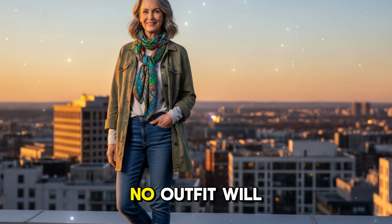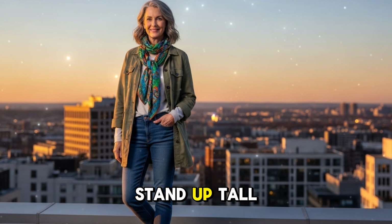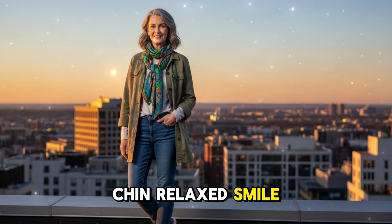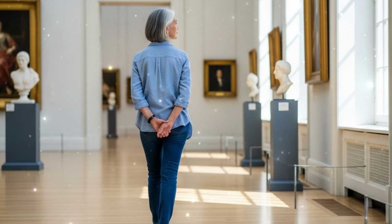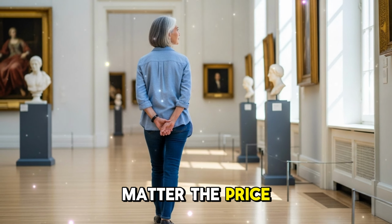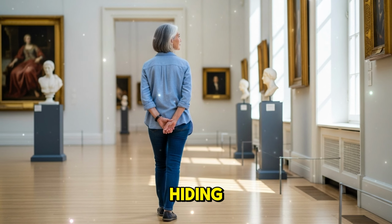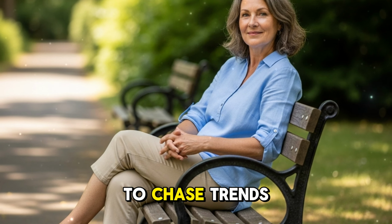5. Own your posture. Own the room. Here's the truth. No outfit will ever look expensive if you don't wear it with confidence. Stand up tall, shoulders back, chin relaxed, smile softly. Your energy tells people how to read your outfit. If you carry yourself like you're valuable, your clothes, no matter the price, will look the part. Style after 60 isn't about hiding. It's about showing up.